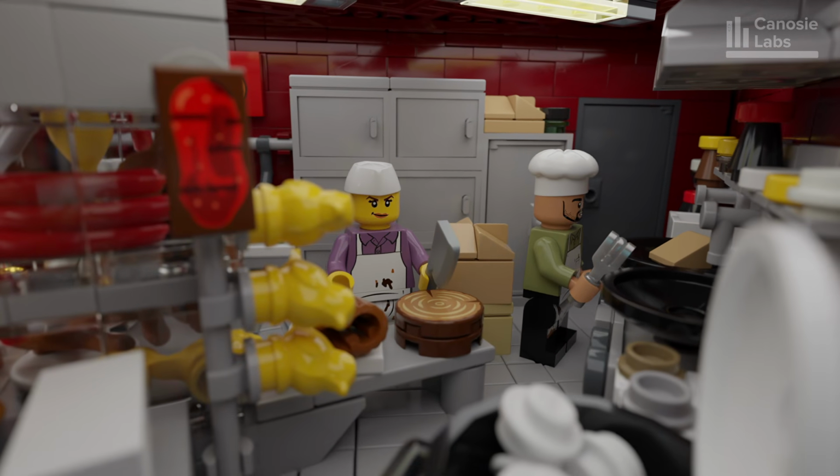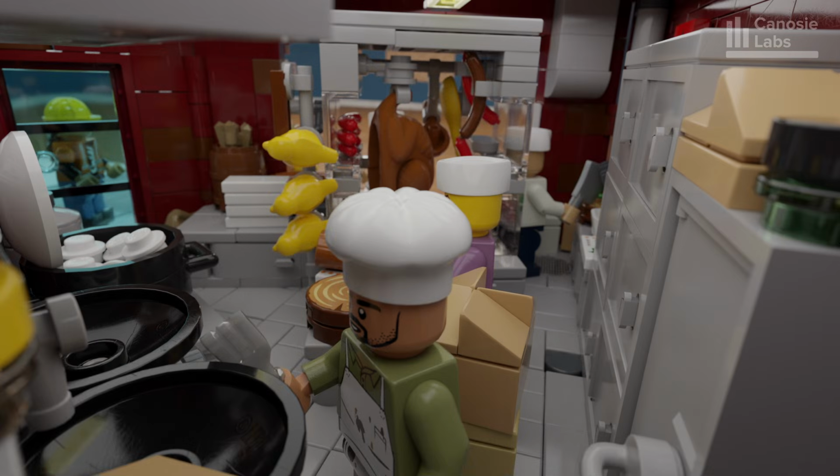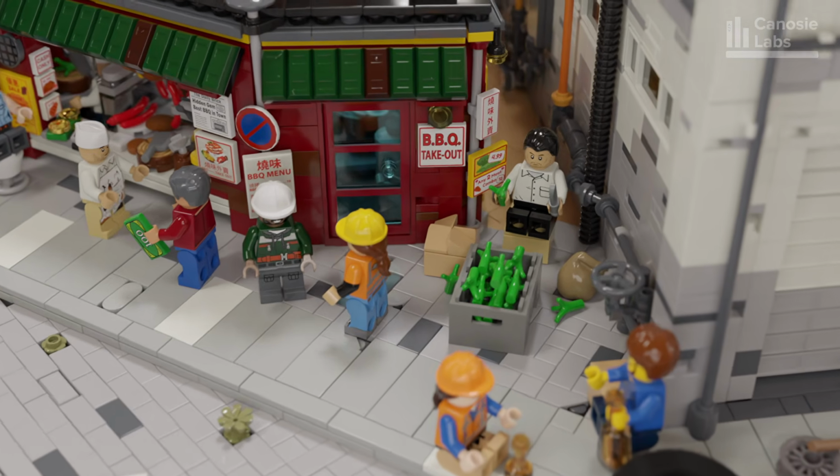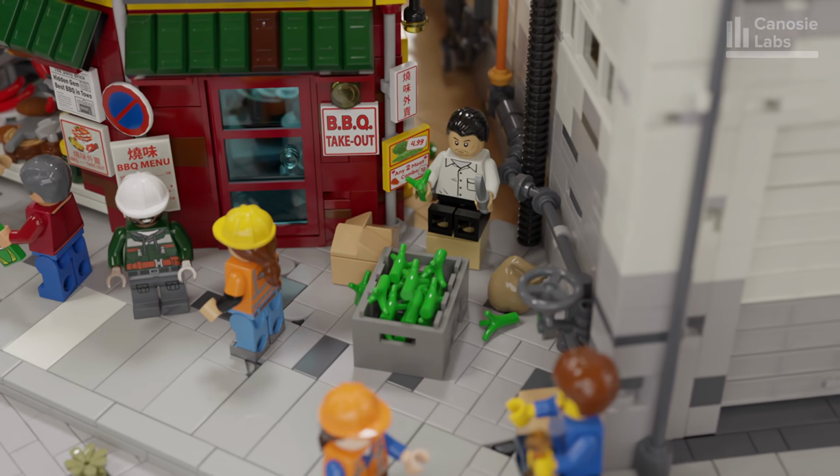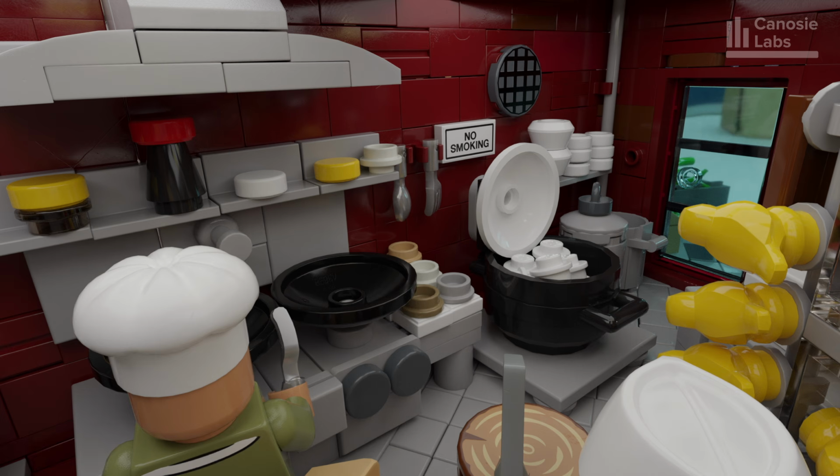There is a wok range in the corner and large roasting ovens along the wall. 2 more workers are busy chopping away in the cramped space. It's so tight that one worker has to prep vegetables outside, but at least he gets some fresh air. This cool commercial rice cooker is from a builder named Brandon, WYC.